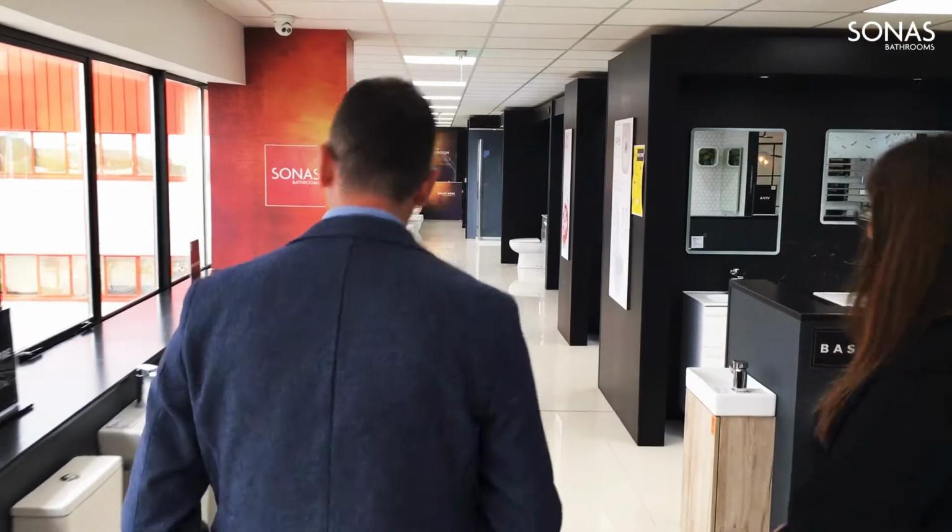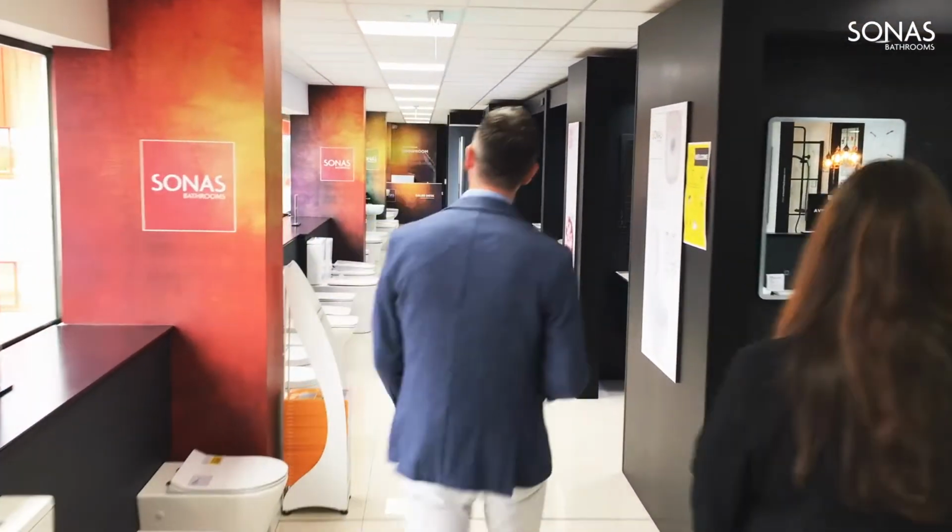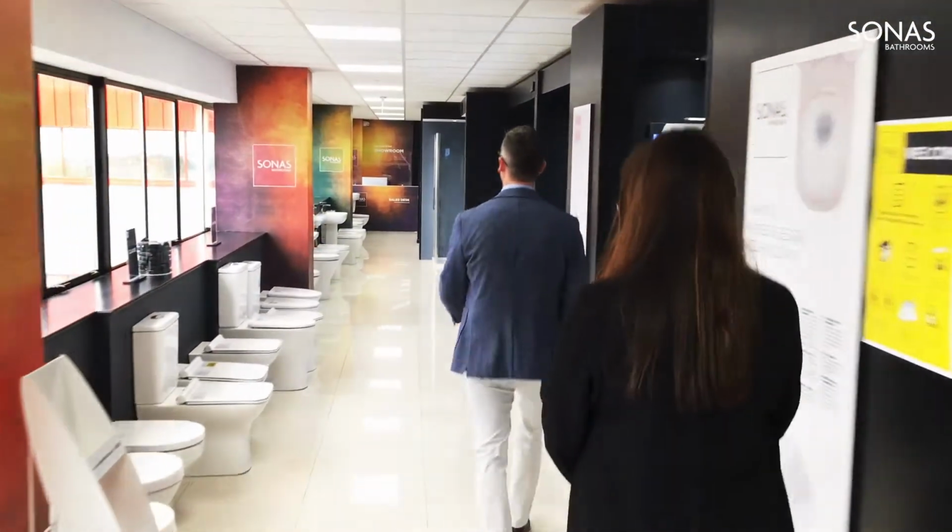So, I suppose as a leading brand and manufacturer, we need to keep up with those trends and make sure that the products that we're innovating are addressing what people want. Right, show me the innovations in toilets, since a toilet is not a toilet. Okay, so I'm going to take you to a range called Resort.